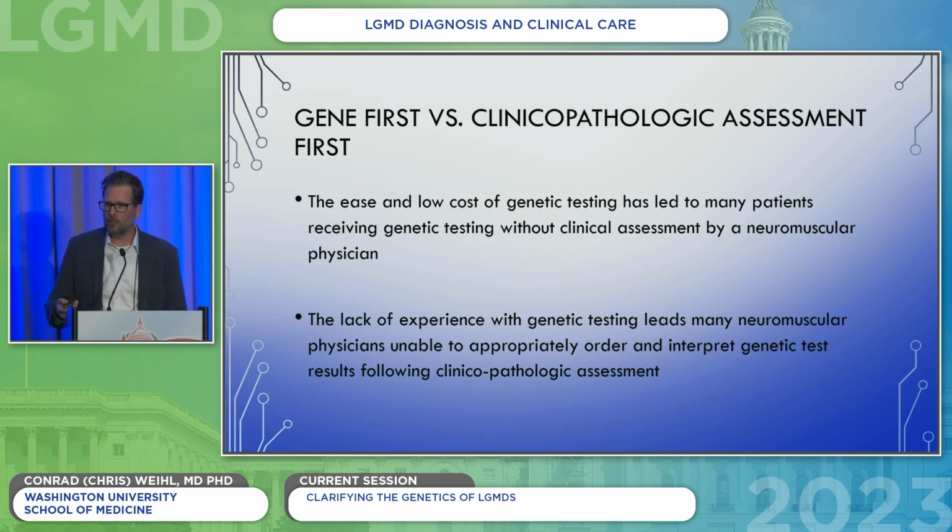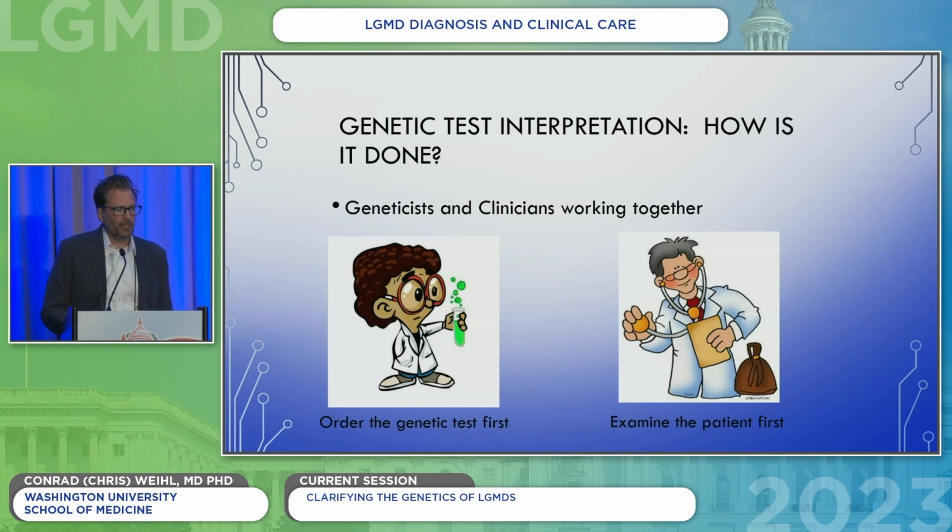They may have seen a neurologist, but not a neuromuscular specialist. And I would also say that a lack of experience with genetic testing leaves many neuromuscular physicians unable to appropriately order and interpret it. So the issue is that we really need to be working together. Geneticists and clinicians need to be working together. And the question would be, do you examine the patient first, or do you order the gene test first?